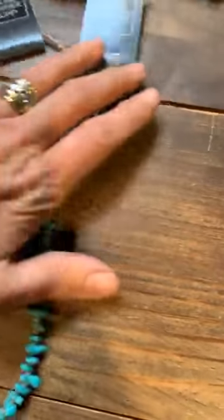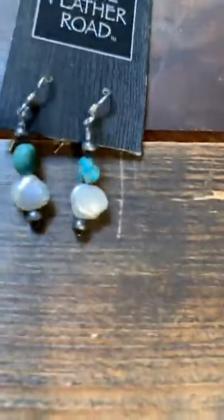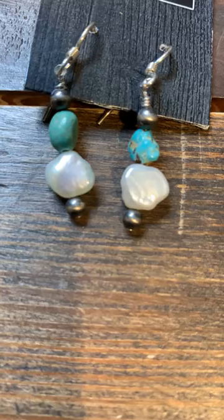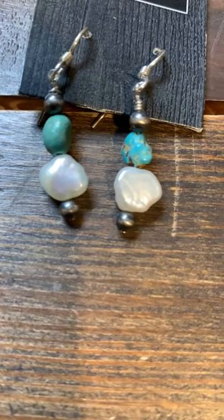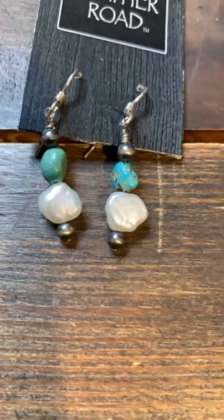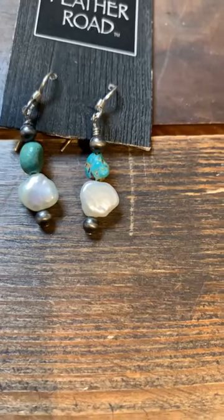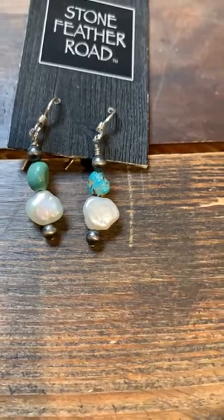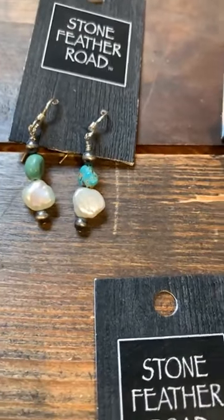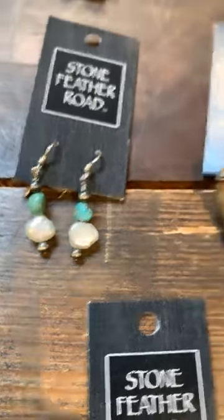Another great Christmas idea. This is a pearl and turquoise Navajo pearl drop earring. Pearls are great anywhere, no matter what. But that is really a beautiful, simplistic piece that opens up to a lot of great things to wear it with. You can wear it with a great white shirt and denim, or you can wear it with a black dress. It'll take you AM to PM dressing, which means dressing up or dressing down, either way.